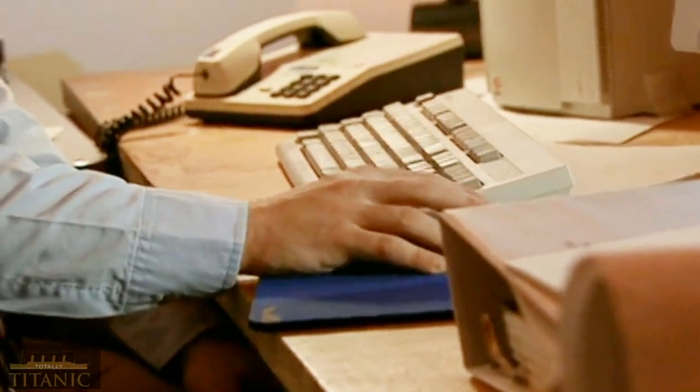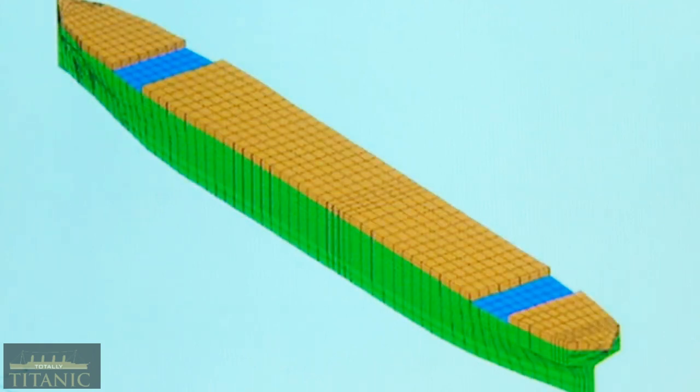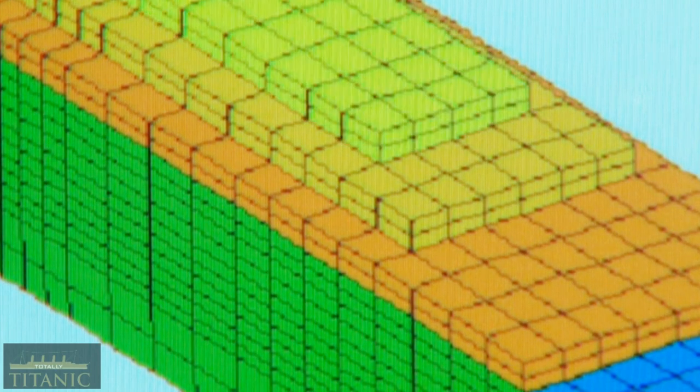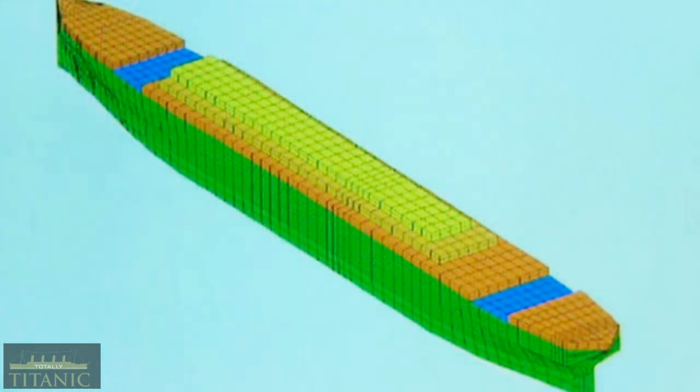So what we have here is the Titanic, or the beginning of the finite element model of the Titanic. This modern engineering tool can begin to reveal the escalating forces that acted on Titanic's hull. Next, we've added A deck. And lastly, there's the boat deck. For the very first time, researchers can begin to calculate the forces that impacted Titanic before she broke.